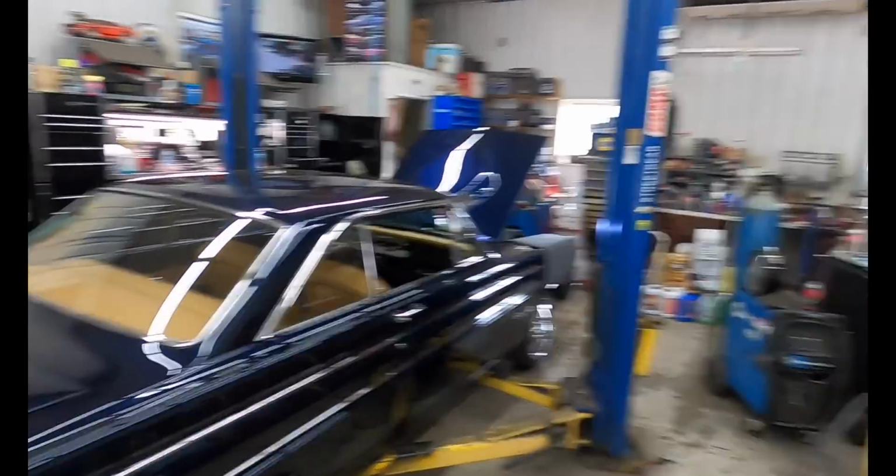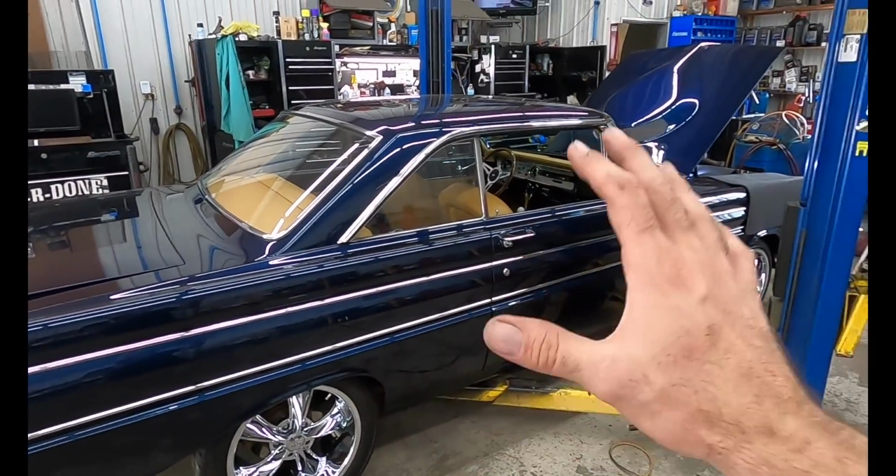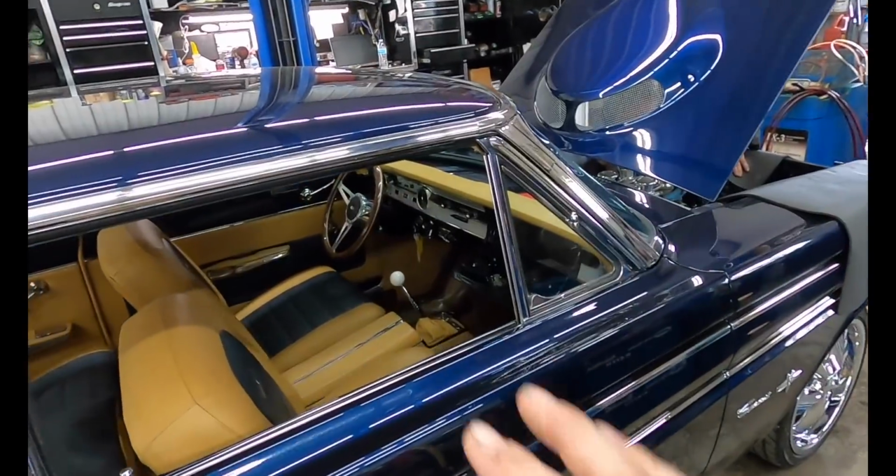What's going on, guys? Got a very interesting car right here. This is a 1964 Ford Falcon. This thing is absolutely stunningly beautiful. I wish you could see this in person. We have a major problem with this thing.